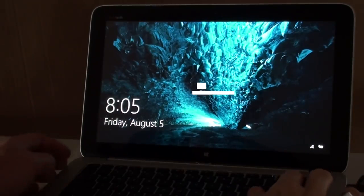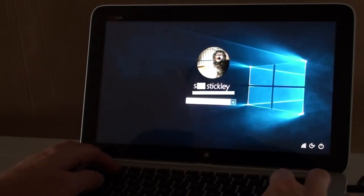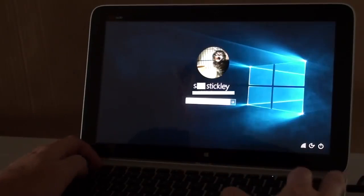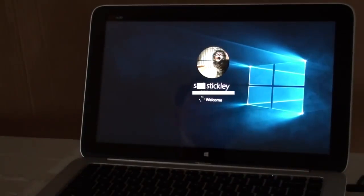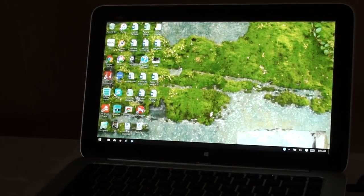Here we are at a locked Windows 10 computer, and this one happens to be my wife's. And I'm going to go ahead and, as you can see, I'm logging in right now to this box. Typed in the password, and the computer boots in. Normally this takes several seconds.